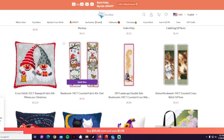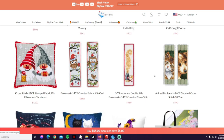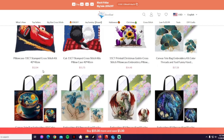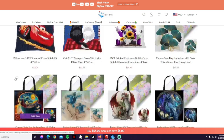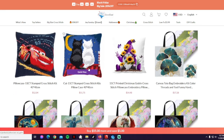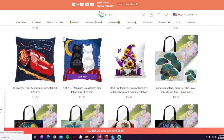Oh, look how cute that one is. And usually they're two-sided, so a lot of times you'll just do the same pattern on both sides. But this one apparently is going to be different. And this one, different on both sides. Pillowcases or pillow covers, some of my favorite things, even though I find it kind of difficult around the very edge, because I want to go all the way to the zipper. So I have no canvas showing, unstitched. But the rest of it, love it.